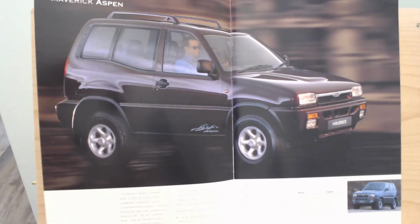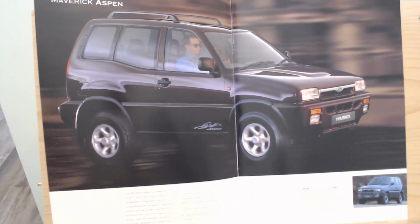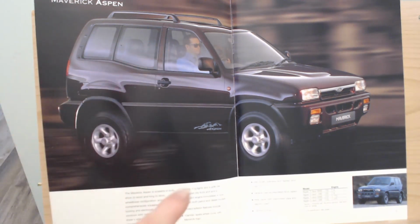So here is the Aspen, as it says at the top there. Your base model of only 2 models. Confusingly again, showing it with alloy wheels, a roof bar, which it didn't show on that first one. So a little bit of confusion about what this model is really all about. Shown here in a 3-door guise. So I guess we should read some of this spec just to really understand what's going on here.